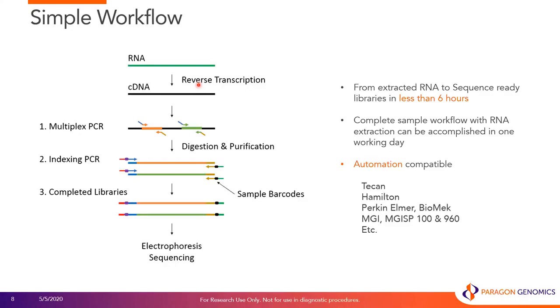So now including the added RT step on top of our standard CleanPlex workflow, the entire protocol can be roughly completed in less than 6 hours with less than an hour of hands-on time, which translates to about a single working day turnaround time for most sample prep needs. Given the simplicity of the workflow, the steps can be easily integrated into automated liquid handling platforms, such as these listed here. So depending on your throughput needs, having an automated workflow can help in higher volume processing or even hands-free library prep.